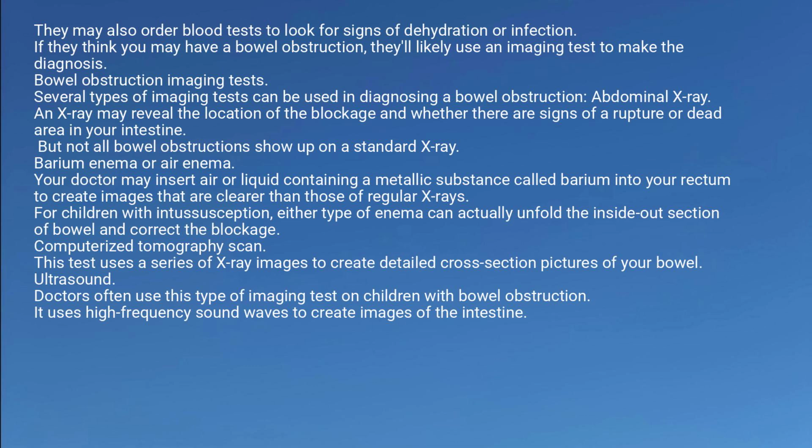Your doctor may insert air or liquid containing a metallic substance called barium into your rectum to create images that are clearer than those of regular X-rays. For children with intussusception, either type of enema can actually unfold the inside-out section of bowel and correct the blockage. Computerized tomography scan. This test uses a series of X-ray images to create detailed cross-section pictures of your bowel. Ultrasound. Doctors often use this type of imaging test on children with bowel obstruction. It uses high-frequency sound waves to create images of the intestine.